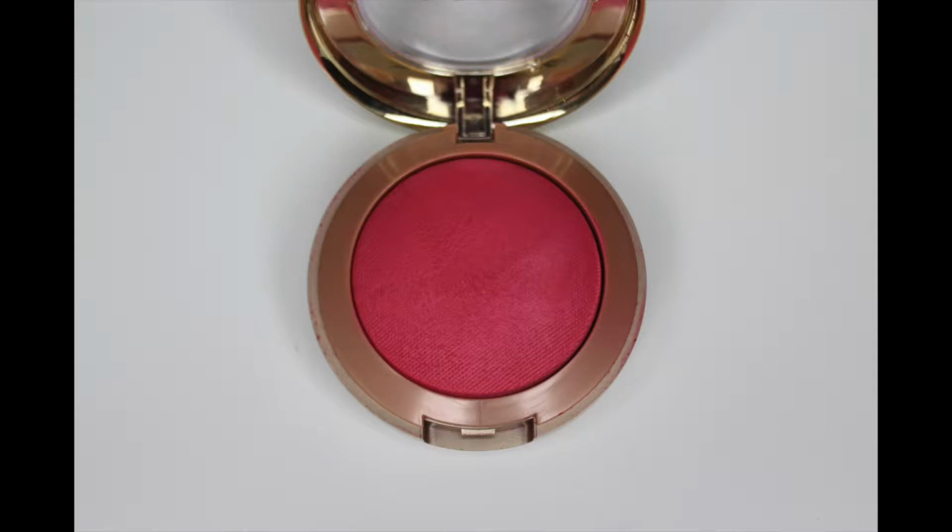This is the Milani Baked Blush in Bella Rosa. What was I thinking when I purchased this? I mean, I know what I was thinking. Ooh, that's a pretty colour. But it is not very wearable on my very fair skin. It is really bright. This, I think, would look beautiful on dark and deeper skin tones. I can wear it, but I have to be very careful. And I get a very sort of rosy flush to my skin that very quickly borders on clown-like.